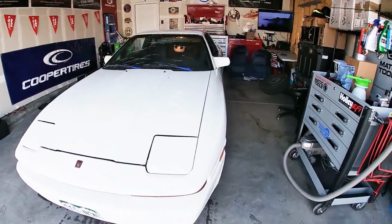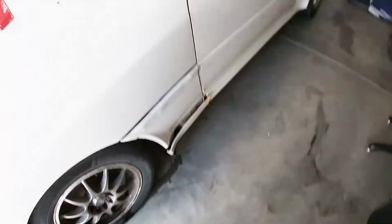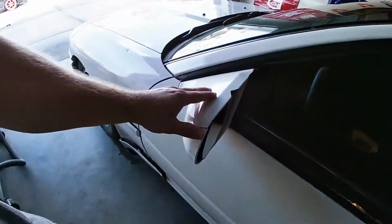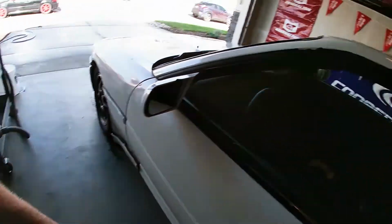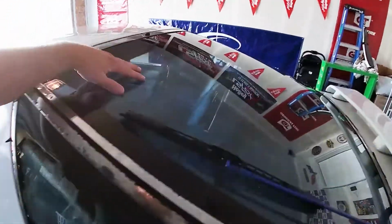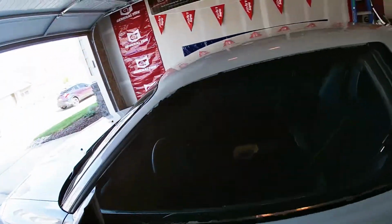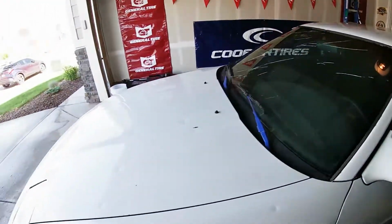If this car had a windshield, man, and a couple pieces that just need to be replaced, like this little thing down here, mirror, it'd be pretty sweet. But overall, the car is at least clean. On the outside, we're gonna Rain-X all the windows, finish cleaning the inside, and call it a day.